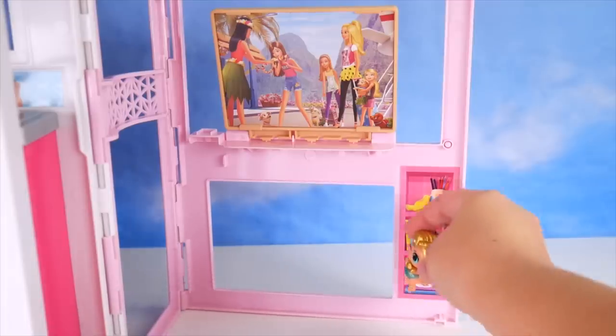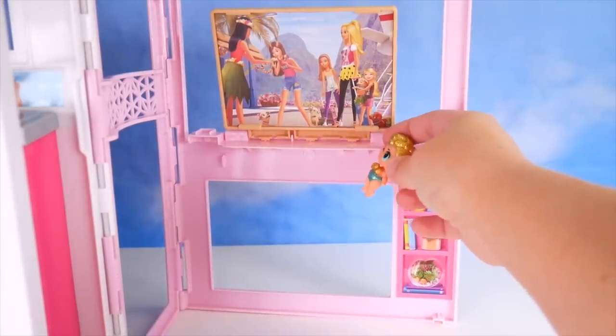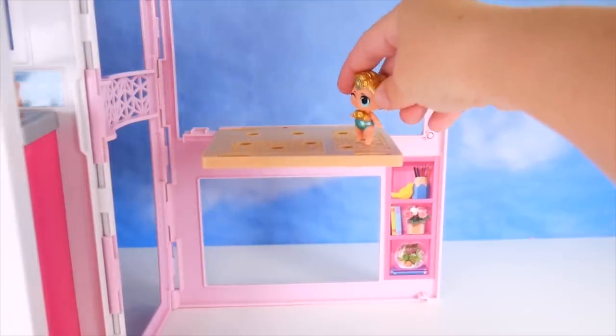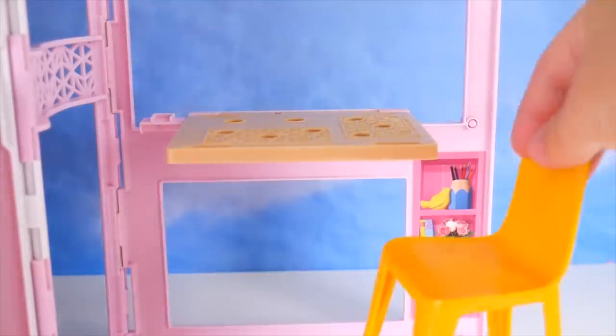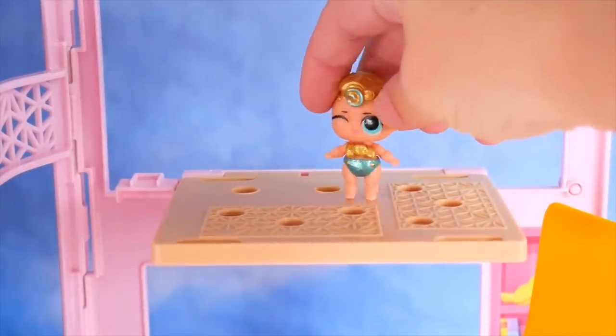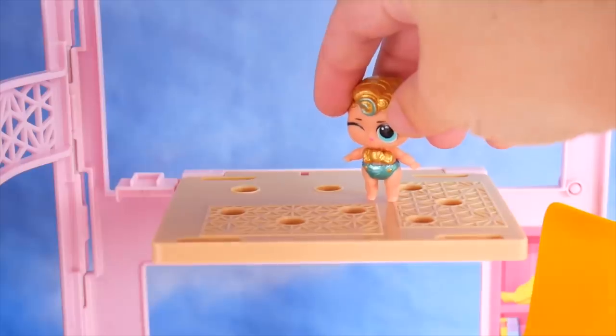Oh, wow. That's such a big TV. Wait a minute. What's this? Cool, now it's a table. That is pretty cool. We'll bring in a chair. Lux, I found a table. Come look. I'm coming.